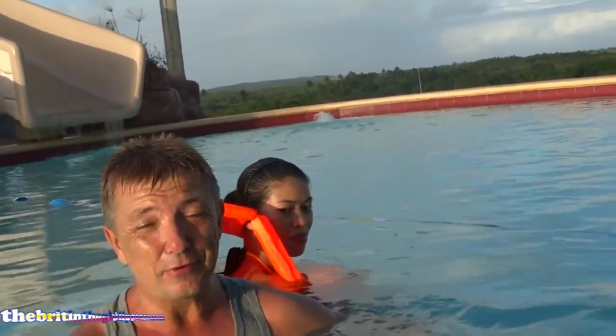We're about to have a beautiful sunset, but before that we thought we'd have a dip in the pool. The water is really crystal clear, really refreshing. You've seen the view behind. It's really fantastic. It's quite deep and Melody can't swim, so that's why she's got the life jacket on. But she's pretty keen to learn anyway, so hopefully by the end of tomorrow she'll be able to swim a bit. See you when the sunset happens.